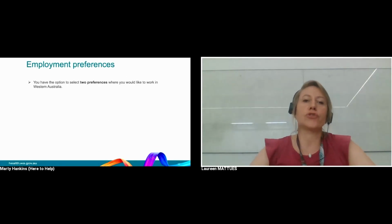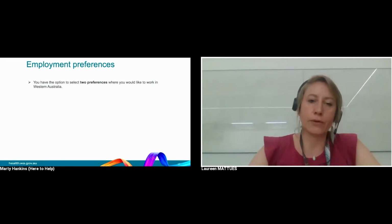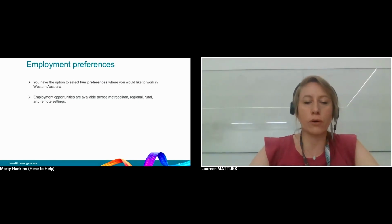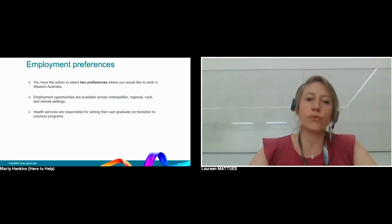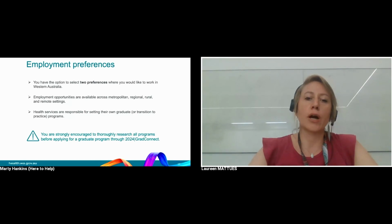Employment preferences. You will have to choose two preferences where you would like to work in Western Australia. These preferences give you an opportunity to work across metropolitan, regional, rural, or remote settings. Health services are responsible for setting their own graduate or transition to practice programs. So if you already know that you want to work for one of them, listen to their presentation today to learn more about the program they offer. You are strongly encouraged to look at the information today, and information will also be uploaded on the website if you miss one of the opportunities today. You also have breakout sessions, just like Jenny said earlier, where you can go and talk directly to the recruiters.